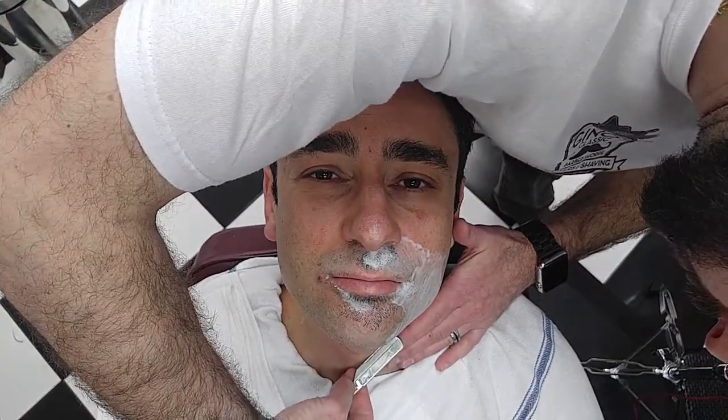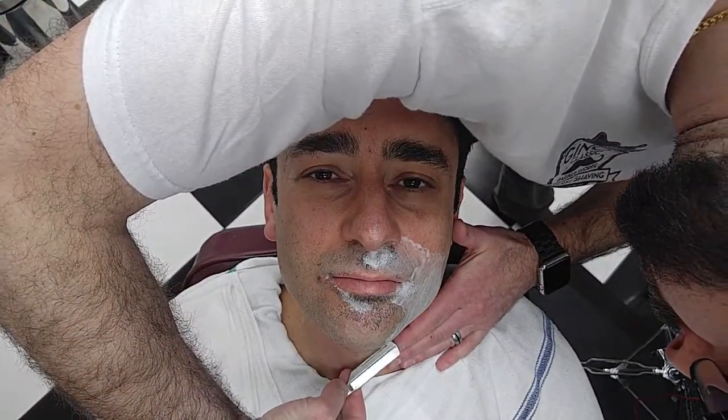See, the whole Adam's apple area is now almost shaved, except I have right on it, right? I stretch that skin over and away. And then I do the same from the other side. Over and away. Adam's apple's completely shaved and I never shaved over it.